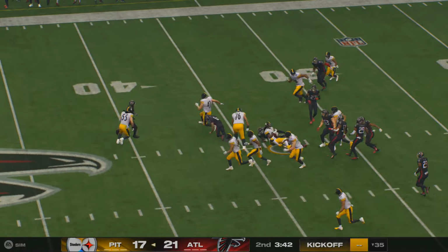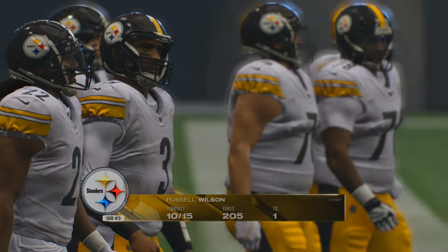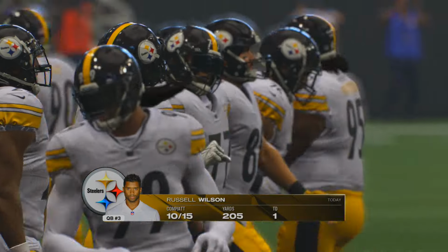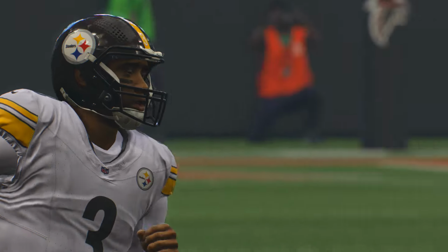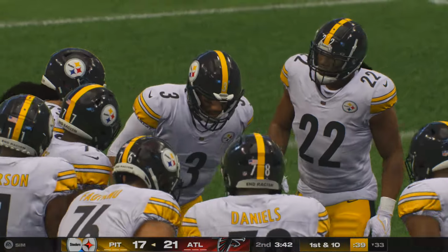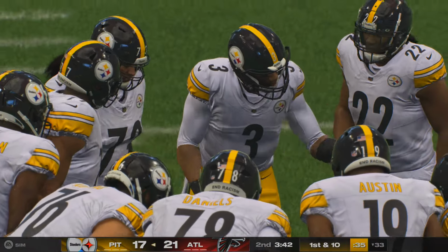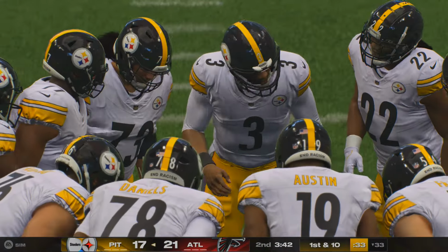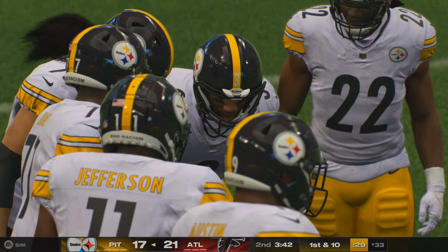Oh, good looking return set up here. And that's pretty good coverage by the kick team, as he'll only be able to get this past the 15-yard line and no further. The Steelers offense and Russell Wilson headed back onto the field. And he's done everything you could have asked for coming in. He's spread it around. He hasn't taken many chances. And he's potentially on his way to a big game throwing the football.